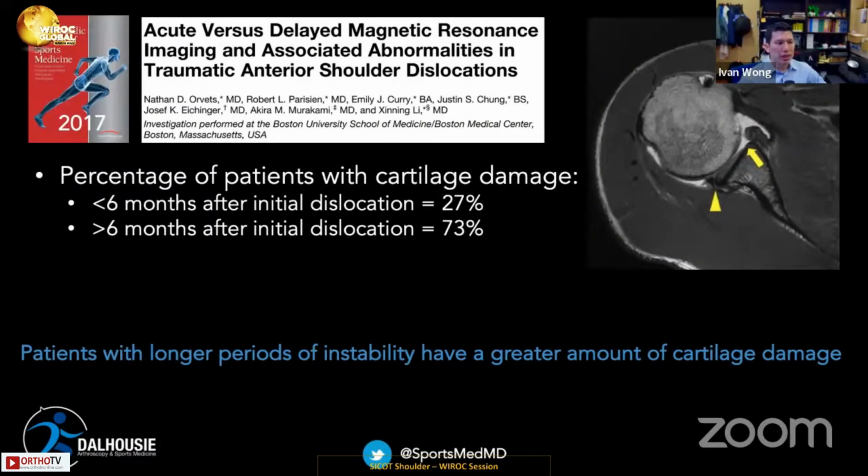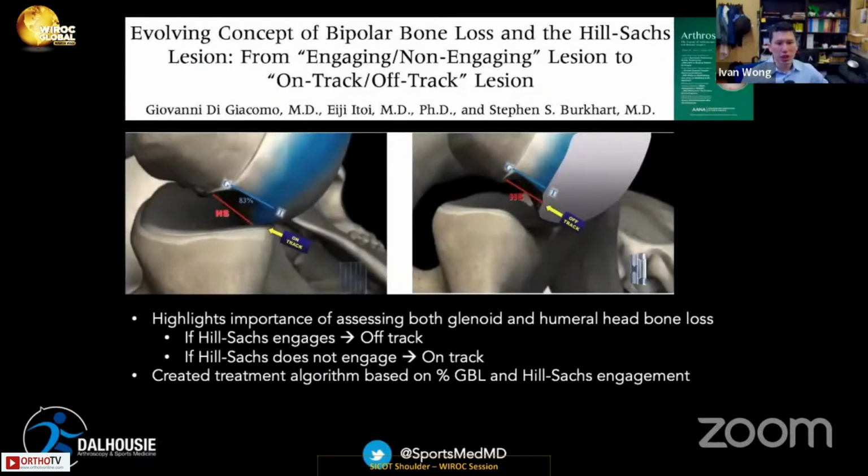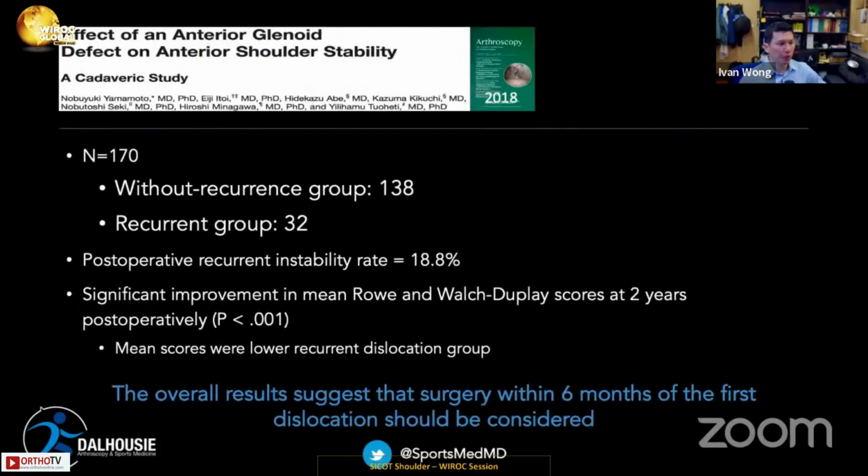And the problem with this is acute versus a late dislocation. Patients having a dislocation less than 6 months have a 27% chance of having a cartilage lesion in the glenohumeral joint already. Those having a dislocation untreated for more than 6 months have a 73% chance of having a cartilage lesion. So patients with longer periods of instability have greater amounts of cartilage damage. We already talked about the engaging Hill-Sachs, so I don't need to go on this, but suffice to say that we need to consider both sides of the bone.